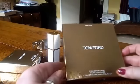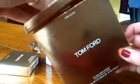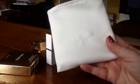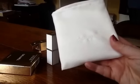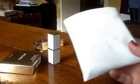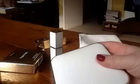Then this was the one that I knew I was going to want. It's the Pink Glow Eye and Cheek Compact. Again, note the white cover instead of the usual brown. Here's last year's Unabashed for comparison purposes. Again, don't know how practical that will be, but otherwise it's exactly the same palette.